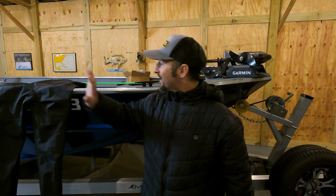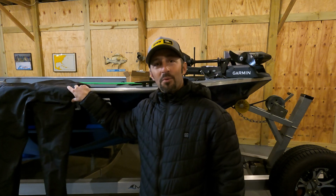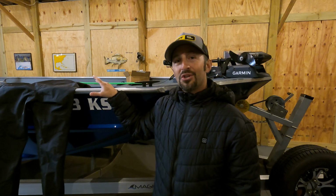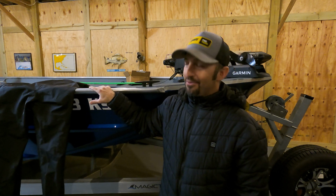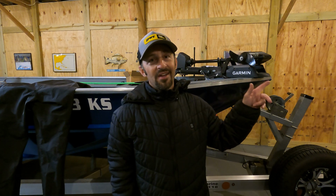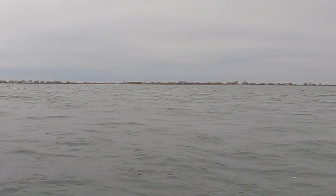So got to get my gill suit loaded. I've got some other warm clothes I'm gonna put in here. Got to put a few rods in here because I'm probably gonna be chunking and winding most of the time. But anyways, I'm gonna get this thing loaded, hooked up to the truck, and we're gonna go get out there and we're gonna go catch some bass.